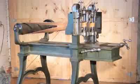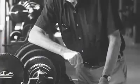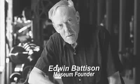The American Precision Museum, in my opinion, holds the best collection of early machine tools, surely in the United States, if not the world. It is better than what exists at the Smithsonian. The founder of the museum was a man who had worked at the Smithsonian, Edwin Battison. Over a 25 or 30-year period, he built up this wonderful collection in Windsor. I don't know that anyone else could have done that. It's just an amazing collection.